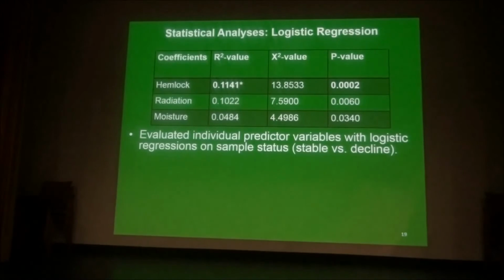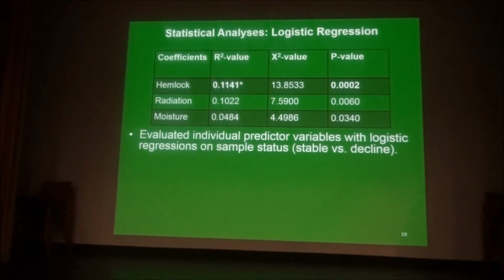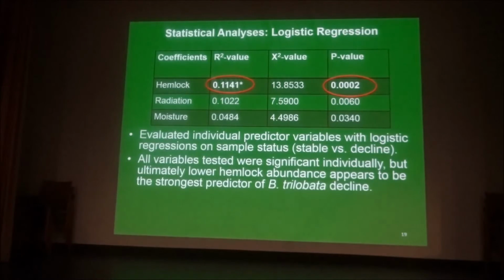And then we did statistical analysis on this using a logistic regression. So we evaluated the individual predictor variables versus stable sample status, the stable and decline. And as you can see here, while all of these variables were significant in their own way individually, ultimately lower hemlock abundance appears to be the strongest predictor of Bazzania decline, which you can see here based on the R-squared value and the p-value, excuse me.